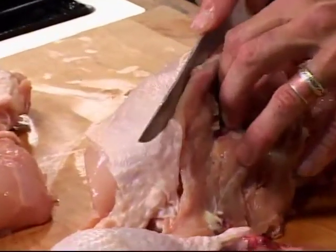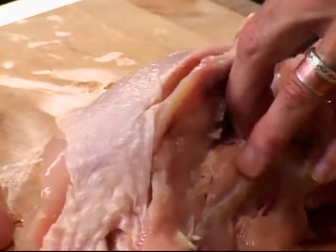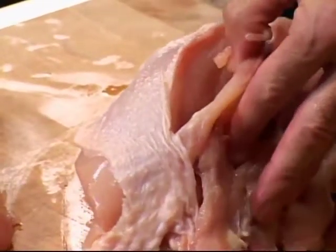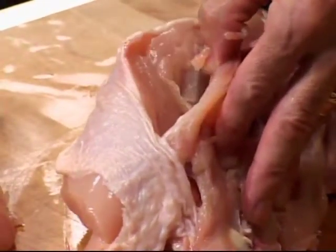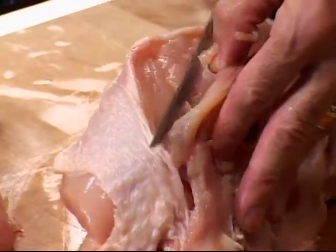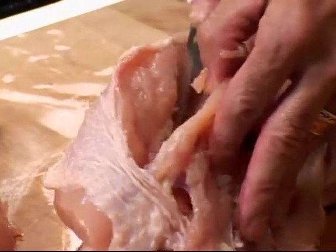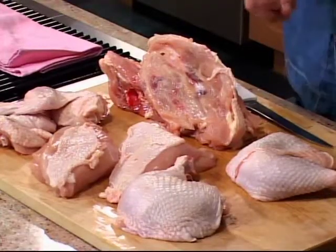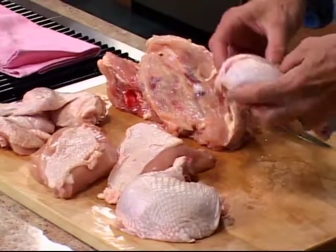Take the knife, cut down one side of the breastbone, open that up a little bit, and then we're just going to take the knife and glide it down along the carcass. So now the next step is to take the leg apart from the thigh.